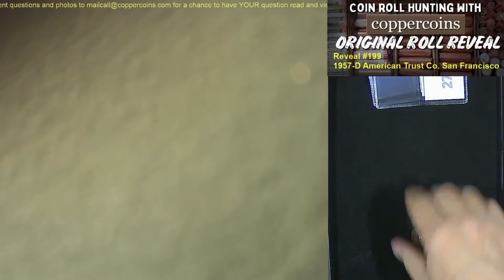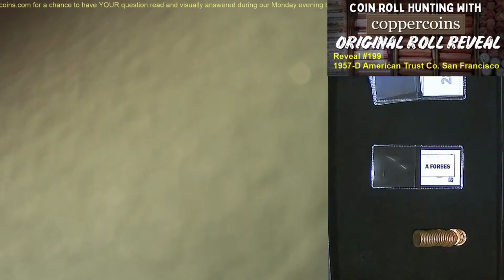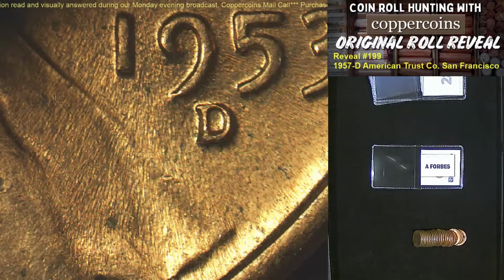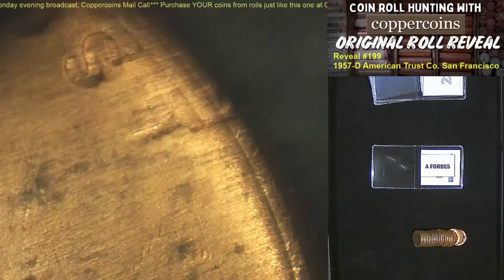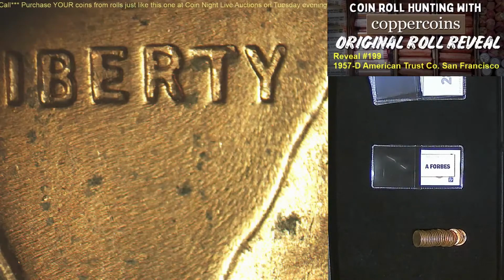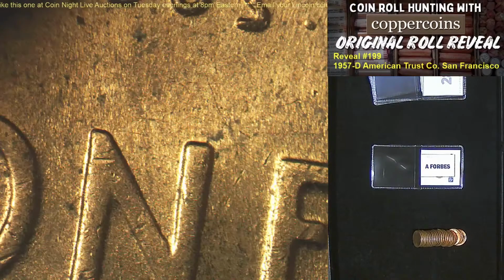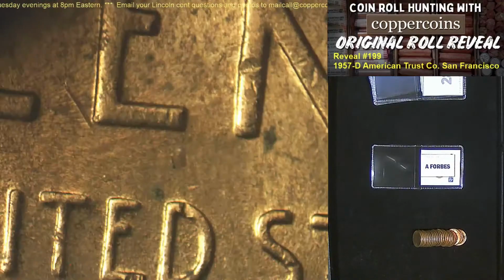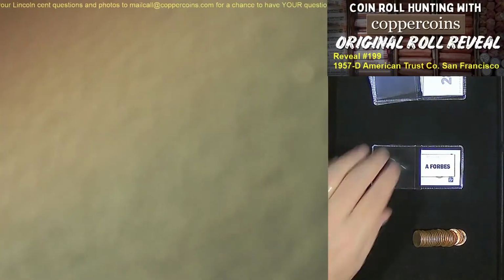Lack of water is killing me. Let's see. Coin number 27 is for Andrew Forbes. Take a look here and see what happened to his coin. Looks like a normal mint mark. Normal In God We Trust. Normal Liberty. Flip it over to the reverse. And a normal reverse as well.